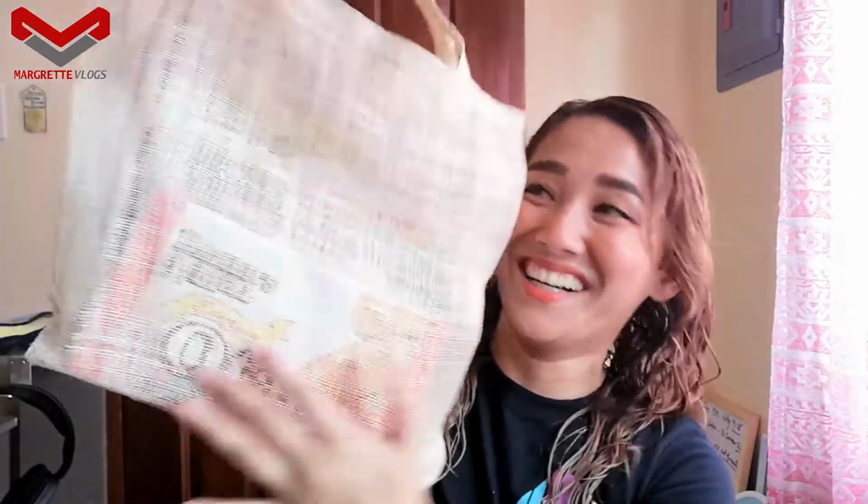Thank you so much. And they also sent us a very cute bag. It's native. I'm not really sure what the material is. Is it abaca? But I love it. It's so native. And what's inside are the sweet memories of Cebu. There were a lot inside earlier, but I took out the others.